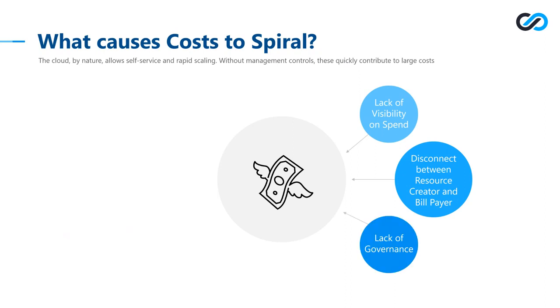The third issue is probably one of the biggest ones. It's the lack of governance. So governance is a very big topic in cloud management, and it basically is how do you manage and enforce best practices and standards across the cloud, and it applies to security, costs, access, all sorts of different things. Now we're going to deep dive into each of these topics in a little bit more detail, and we'll discuss how we can apply better governance to our system. But basically, the premise is that preventive maintenance is the cheapest way of preventing your costs from spiraling.